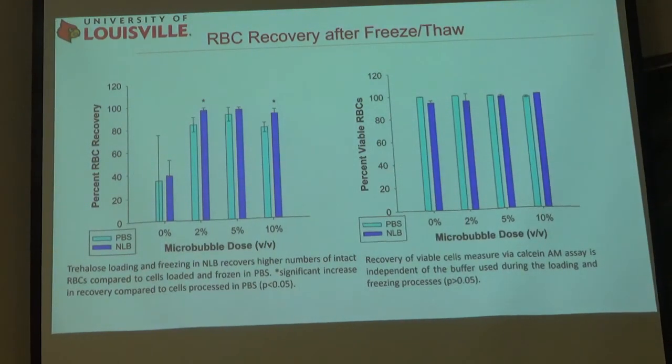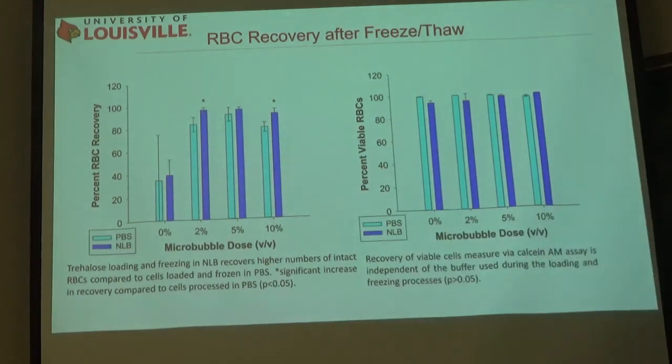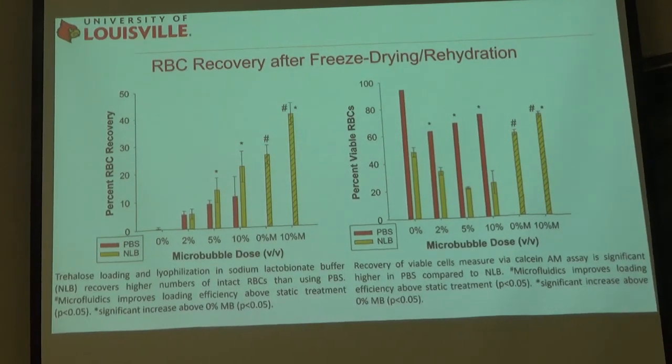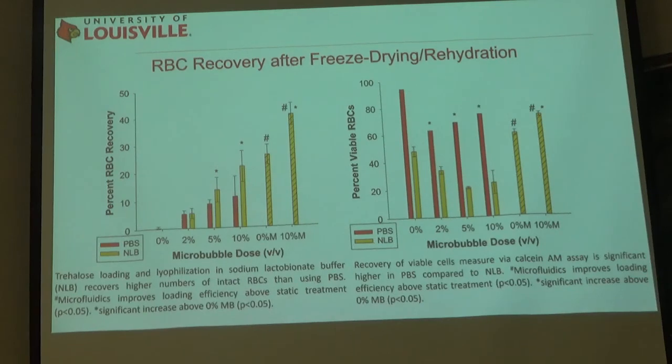We also just looked at directly freezing and thawing them. So not going through the whole process and drying them completely, but just freezing and thawing. We used a couple different buffers, and we saw that our recovery was pretty good. When we freeze and thaw, it's about 90% or more recovery. They look viable. When we did this for freeze drying, so we not only freeze but also dry them and rehydrate them, then the recovery is a little bit lower. With the bulk technique, we're getting up to maybe 25% or so. And with our microfluidic system, it looks a little bit better, getting up to 40%. The viability is a little lower, but most of them seem to be viable.